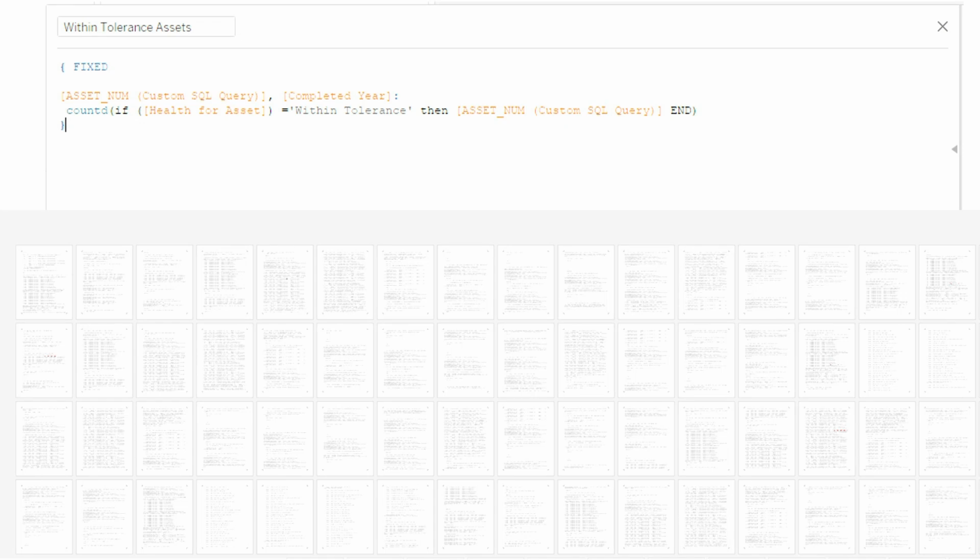So up here, we have two pictures. We have a calculation in Tableau Desktop, which is fairly simple. It's just an LOD. It's nothing special. Below is the query that we are running on the back end from Tableau Desktop against the database. This query is about 60 plus A4 pages, just from this one calculation.